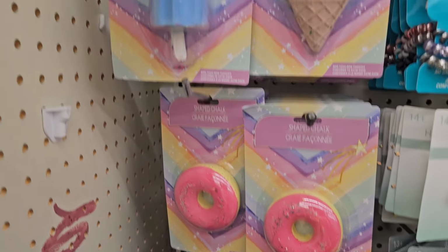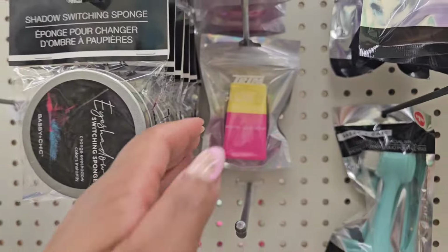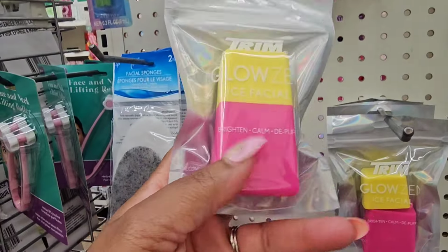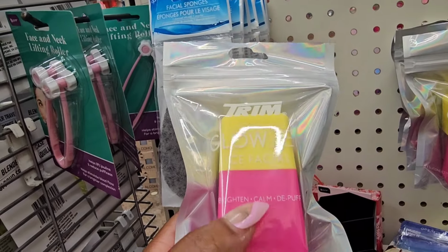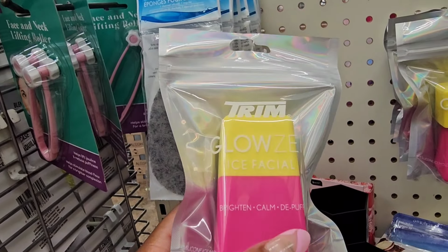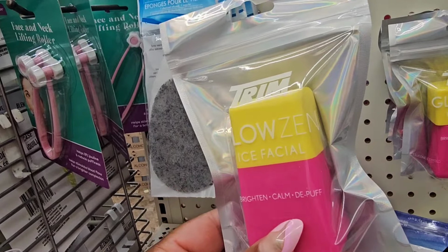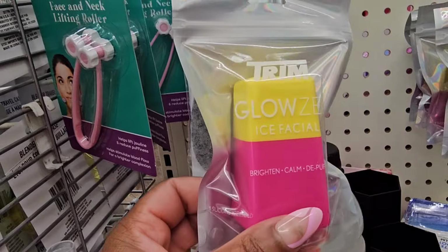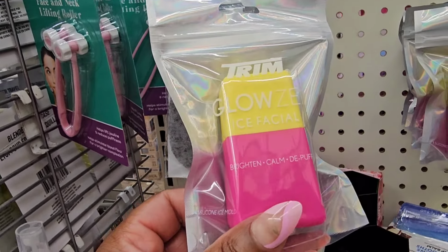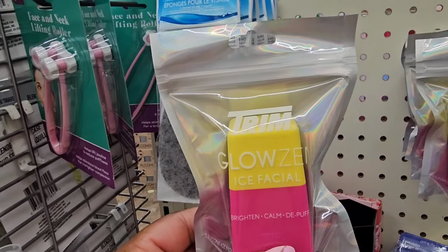And here are some more bath bombs. I believe I've seen those before. They've been around. It's a wishlist find that I forgot I was looking for. This is the ice facial. I did buy those baby popsicle molds, and I did fill them and put them in my refrigerator upstairs to do ice facials, but I'm going to get this. This is from Trim. They're calling this Glozen Ice Facial, Brighten, Calm, and Depuff. It comes with one silicone ice mold.